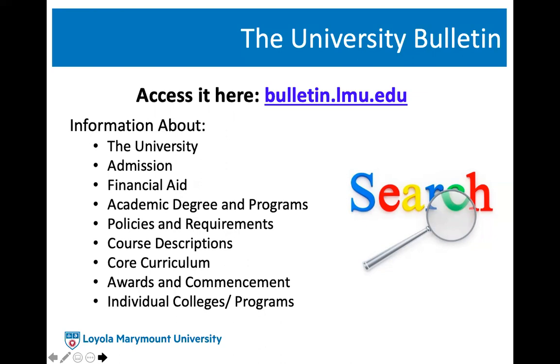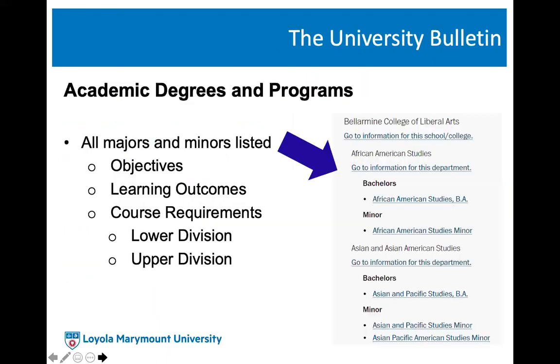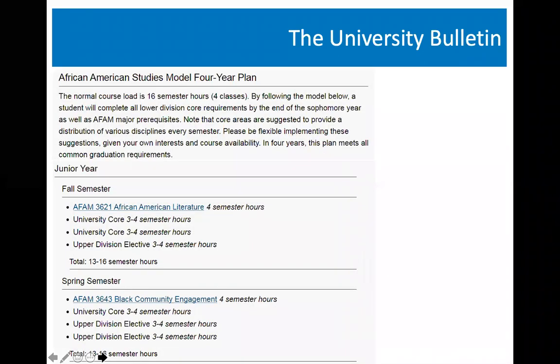But what we want you to focus on when you go to that link, when you click on the side, academic degrees and programs, that pulls up in alphabetical order by college all the different majors and minors at LMU. So you want to click on your major, and that will pull up all the objectives, the learning outcomes, the course requirements, the lower division requirements, the upper division requirements, but most importantly, a sample plan at the bottom. That's what we want you to focus on as you register every semester, that you're following that sample plan.